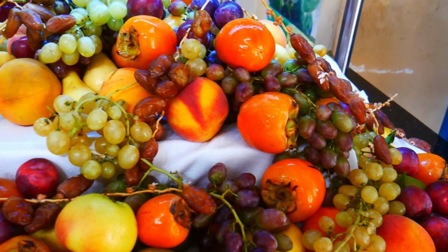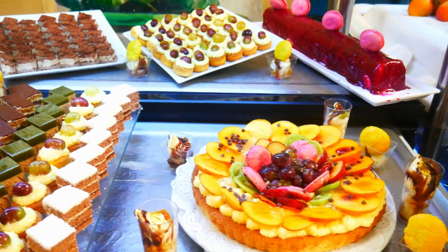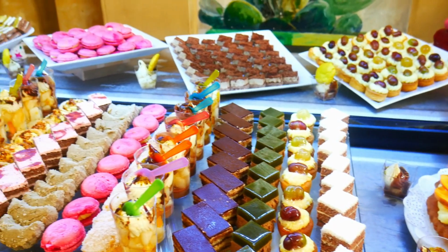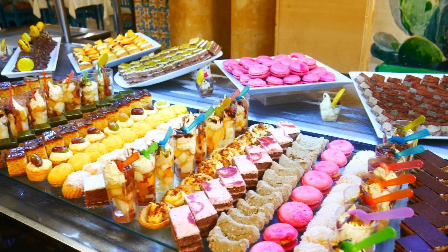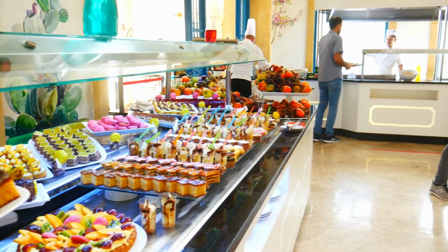The array of puddings is something really to behold. It's such a sight to come in and see that. It's nice to get into these places just as they're opening, because you really do see the full spread and the effort that goes on.